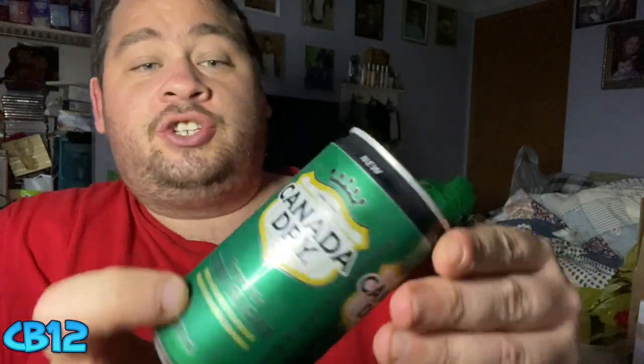Now I have the mini Canada Dry. This is the zero sugar. Yeah, zero sugar ginger ale. And people are telling me that this tastes exactly like regular ginger ale without the added sugar. With the diet, you definitely taste like it's diet, but not like this one. I guess apparently this one the best. So I can't wait to try it. So it is super cold. So cheers.